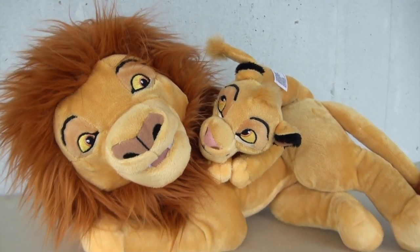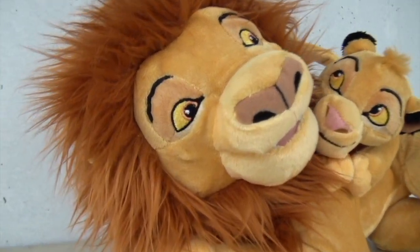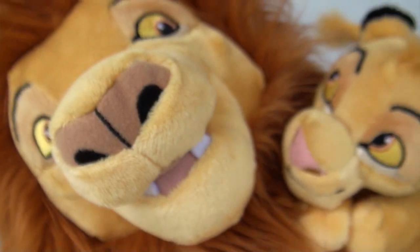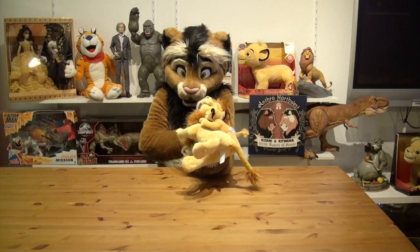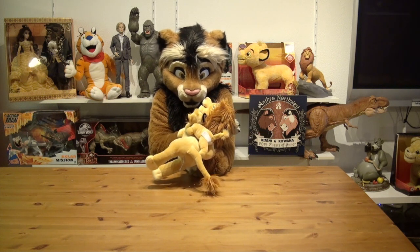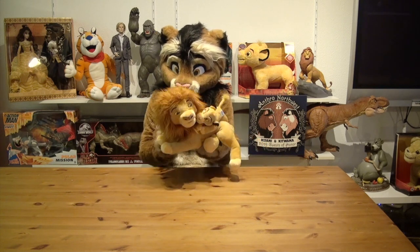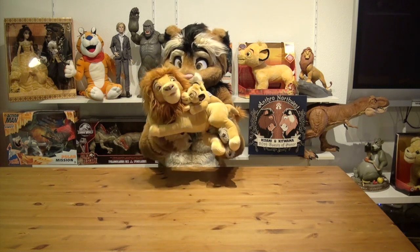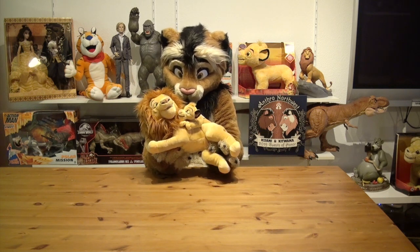Now, of course, the face is not the style of the 2011 big jumbo Mufasa, which was definitely recognizable as Mufasa and really, really movie authentic. This face is a bit further away when it comes to realism, but if you look at this plushie combo as a whole, it's definitely recognizable as being Mufasa and Simba, of course.